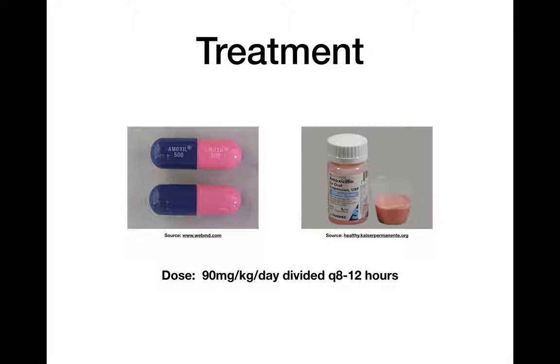For mildly ill children with concerns for bacterial pneumonia but who do not require hospitalization, the recommended antibiotic treatment is amoxicillin at 90 milligrams per kilogram per day, divided into doses administered 2 to 3 times daily for a 7 to 10 day course. The bacteria primarily targeted with this antibiotic choice is Streptococcus pneumoniae, which makes sense based on the varying clinical causes of pneumonia we discussed earlier.